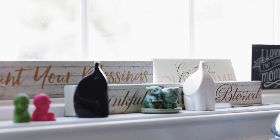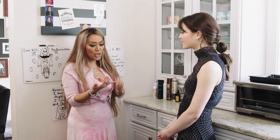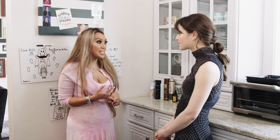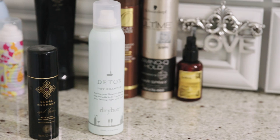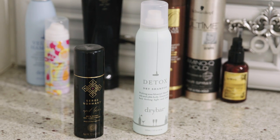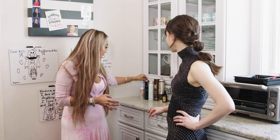I always feel like for moms who have to run here and there, keep everything in one place for yourself, and it really makes it easy. In the car, throw your shadow sticks in there, get it on, and you're done. You're good to go. So I love this Drybar Detox dry shampoo. It smells great. I use it on me and all three of the girls, fast and easy.